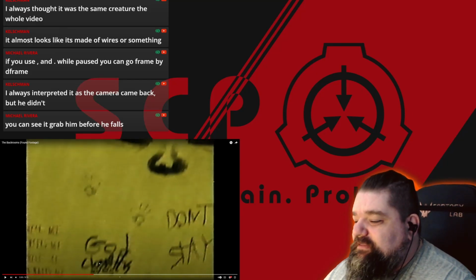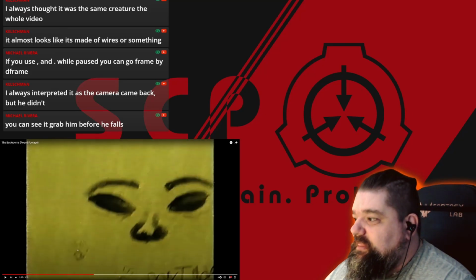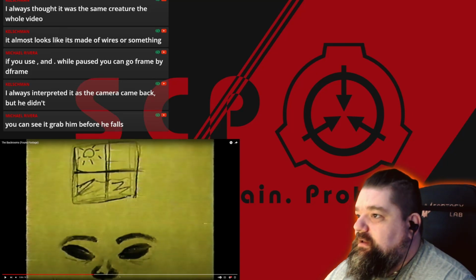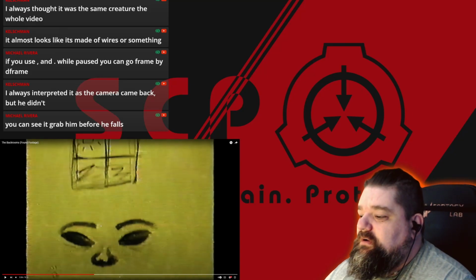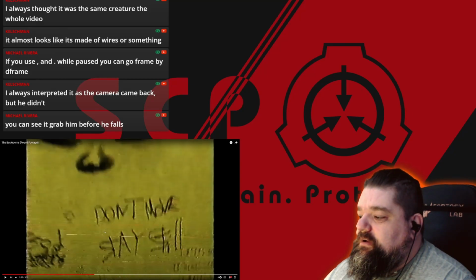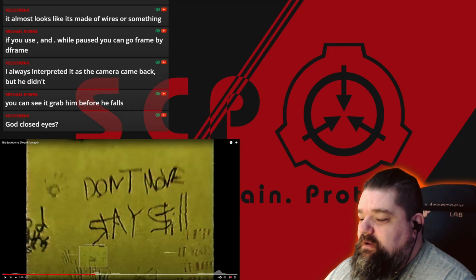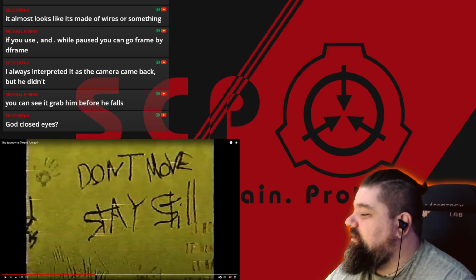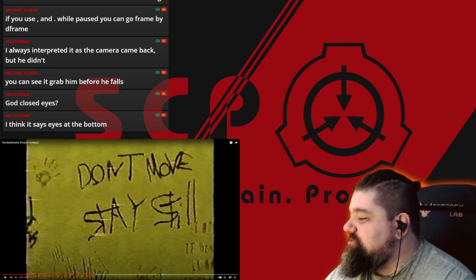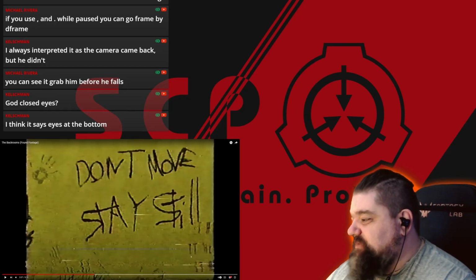As for God, I don't know if that's closed or what. Maybe, it looks like it might be. Yeah, sun, hills, whatever. Don't move, stay still. I can't tell if there's anything down there, or if that's just more hash marks. I think these are just more hash marks. That almost looks like it says something, and it's repeating, so maybe these are just hash marks too.